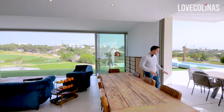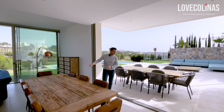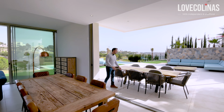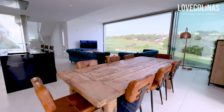And on this side we have again these big sliding doors which pocket all the way into the wall, again giving you that seamless flow from the dining area onto the terrace, which by the way is massive, with a lovely seating area. We'll show you that in a minute.